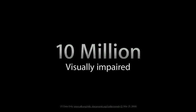Now, great iOS apps are also accessible, meaning they're usable by people with visual, auditory, cognitive, and physical disabilities. Now, building accessibility into your app means everyone will be able to use it, which is important whether your app is for in-house employees or for everyone in the App Store. Now, here are some interesting statistics from the US that are likely similar to the rest of the world. 10 million people are visually impaired. For example, they could be colorblind.